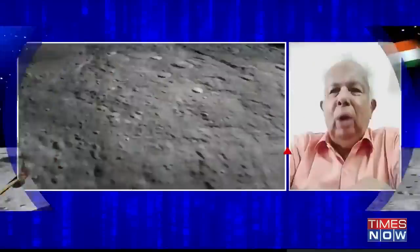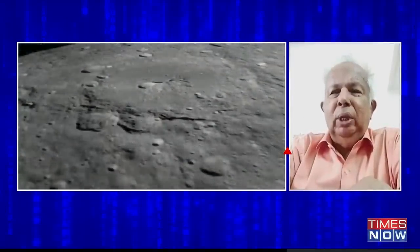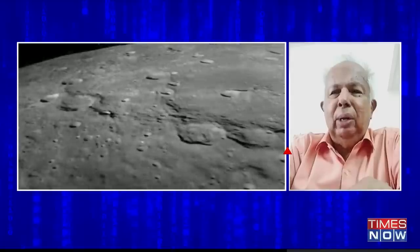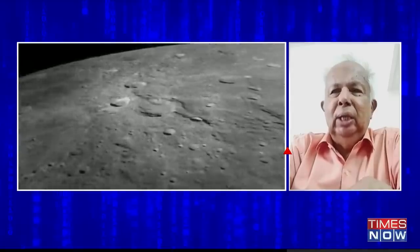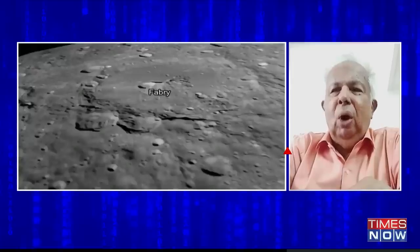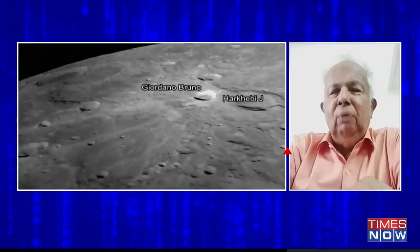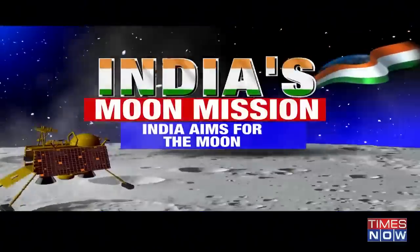The rover will go around, take very close pictures of the objects there, and more than that, try to map the mineralogy using some of the sensors and try to look for some seismic vibrations and so on. So it's a very important scientific experiment, as well as a demonstration of our technical capability.